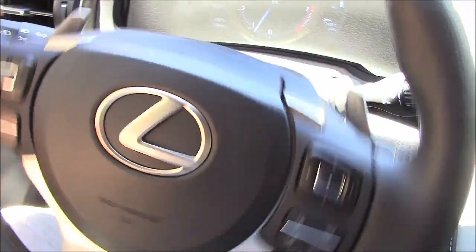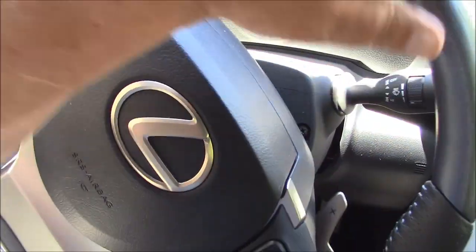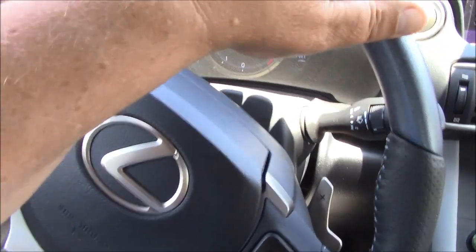By the way, Lexus did a great job on this power steering. Even though it's electric, it feels hydraulic. Great feel and feedback. Why can't the Germans do this? Oh well, you'll like the power steering on the Lexus though.